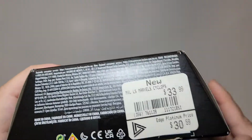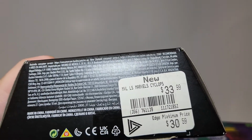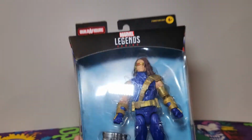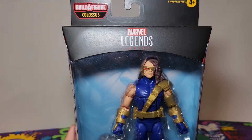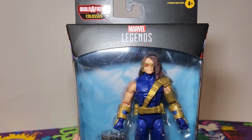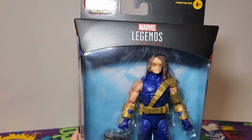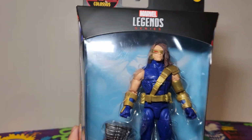Now that's the price. That's not what I paid, because this was on clearance. That's one of the reasons I bought it. A couple reasons. One, I don't have a Cyclops in my X-Men collection, so part of me was like, until I get a real Cyclops figure, maybe I'll pick up this one. I don't know why I bought this, to be honest.